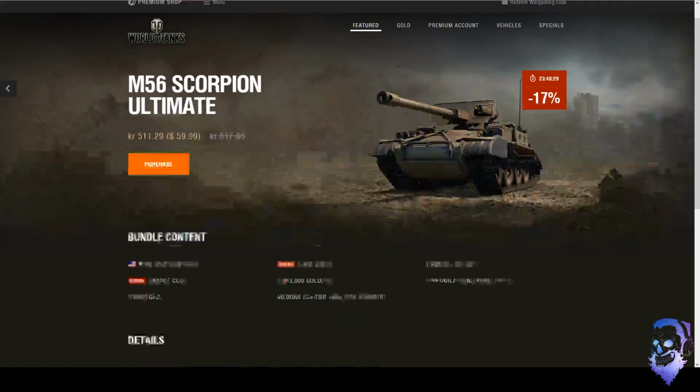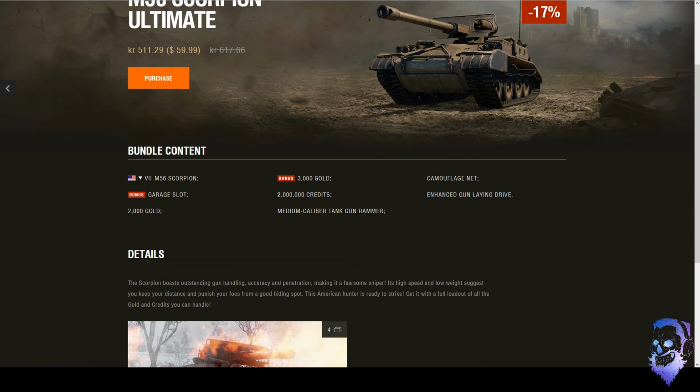So America has a bundle where the bonus is 3,000 gold and a garage slot. Now you could say, oh my god, 3,000 gold, that's fucking sick. But you're paying real money for camouflage net, you're paying real money for an enhanced gun laying drive, you're paying real money for credits, which is something you should never ever do. And this is something they should never bundle with a tank. Like 2 million credits, like fuck off. Being a gun rammer and you're still paying for 2,000 extra gold.